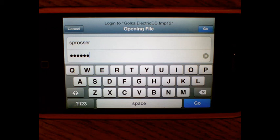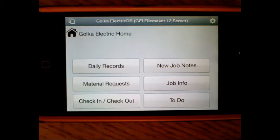Now they can log into the database from a job site. The database needs to be as simple as possible, since field leads might be filling out their paperwork as they're packing up to leave the job, or while they're riding in a carpool to the next job. The home screen shows one button for each task the field lead needs to do.